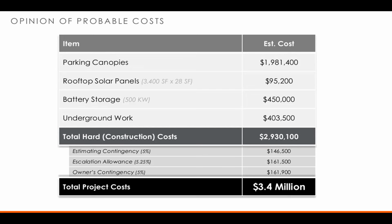We do have a couple contingencies on there. There's estimating contingency because we are still reasonably early in the design process. So there may be some things added as we go along. There's an escalation allowance in anticipation that we continue to see a pretty significant escalation in construction costs. So we're carrying that out until fall of this year. And then an owner's contingency for any unforeseens that come up during the construction process. So we are looking at a total project cost of $3.4 million.